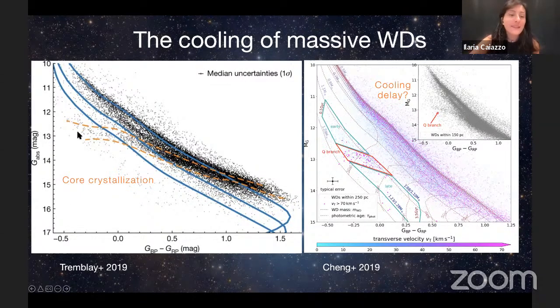And we could immediately see, for example, here where they pile up because of core crystallization. So here they are cooling down and they pile up here because that's where they crystallize. And so they start cooling much slower because of the latent heat of crystallization. And these were papers that we could do because now we had lots and lots of massive white dwarfs and we knew their distances, etc.